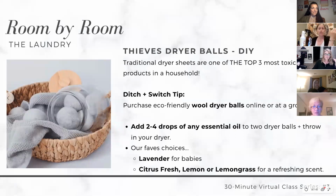Okay, and then one of the most toxic things in our homes are dryer sheets. The reason they're so toxic is they are loaded with smells. So it's got synthetic chemical stuff that is being put onto these dryer sheets to try and get your clothes to smell better. So instead of doing that, we recommend using wool dryer balls, and you can find eco-friendly wool dryer balls online or at a grocery shop. I've seen Trader Joe's sell them for $5 for a bag of 4.